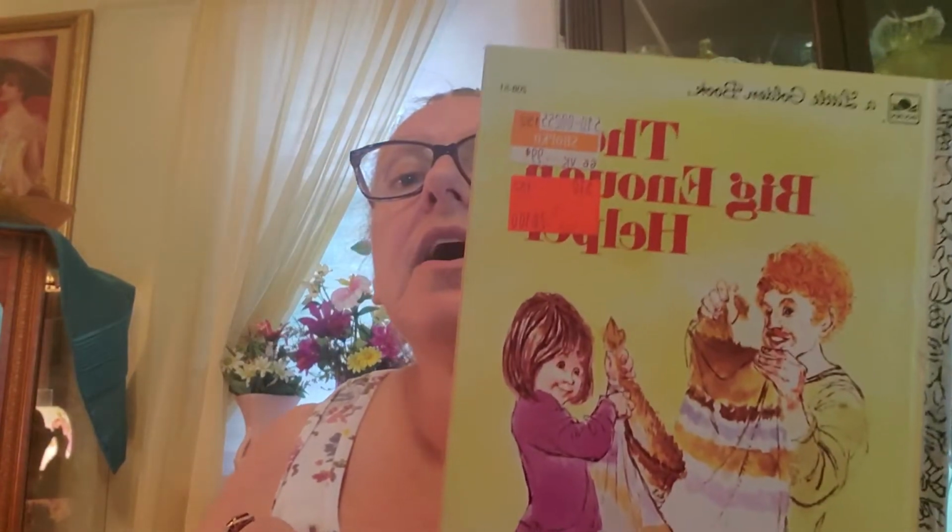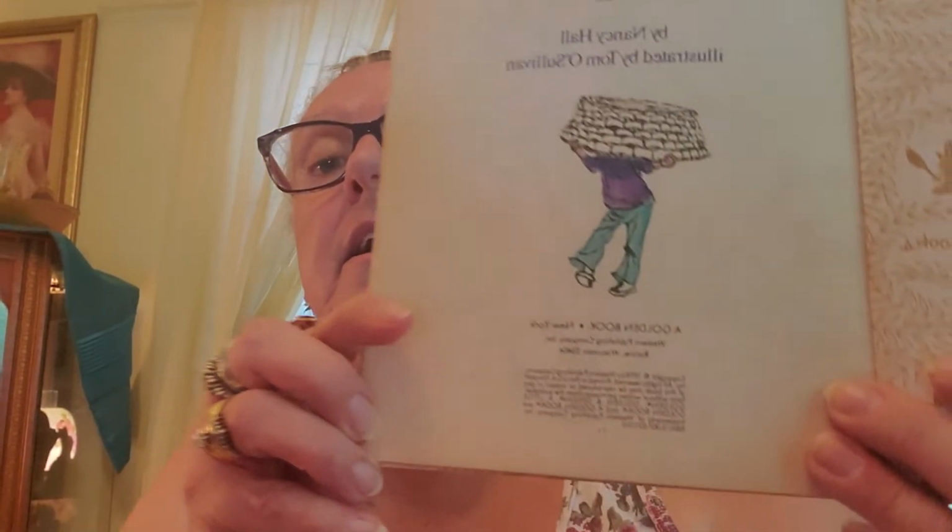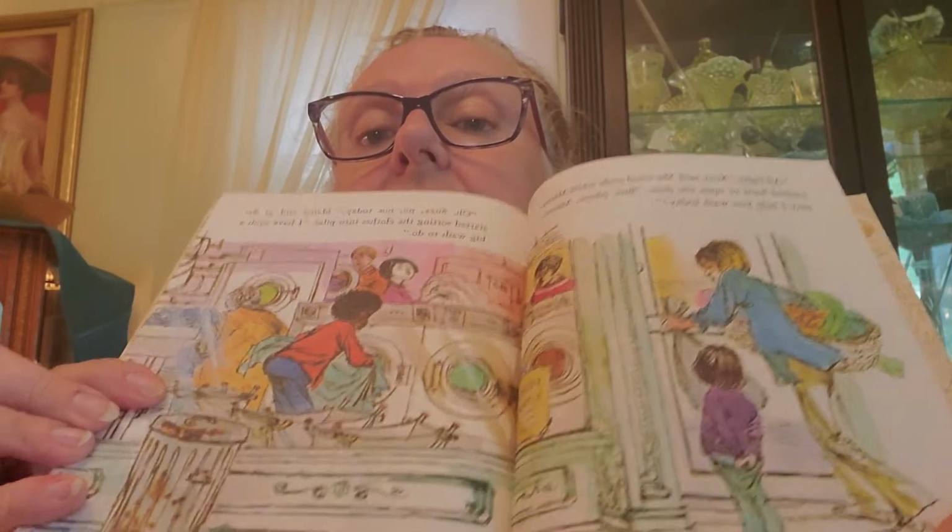Okay, so the Big Enough Helper. And this was bought at Shopco. So I'm guessing that this one maybe was from the 80s. Let's see. Oh, I was wrong. 1978. The Big Enough Helper, by Nancy Hall, illustrated by Tom O'Sullivan. Great illustrations. They're at the laundromat. She's helping Mom.